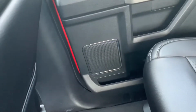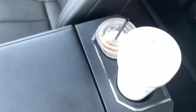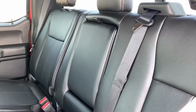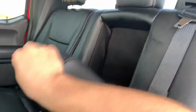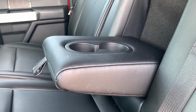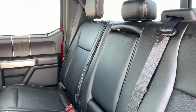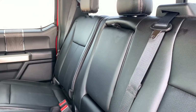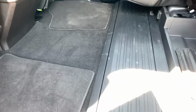There's some storage space in the rear door pockets as well. You also have these. Ford didn't miss the opportunity to put 2 more in this fold down little armrest there. So yeah, you have no reason not to get enough water in during the day if you're driving around in this truck. Being back here reminds me of another thing I love about this truck. So under the bench, you got a flat load floor, which is always handy.